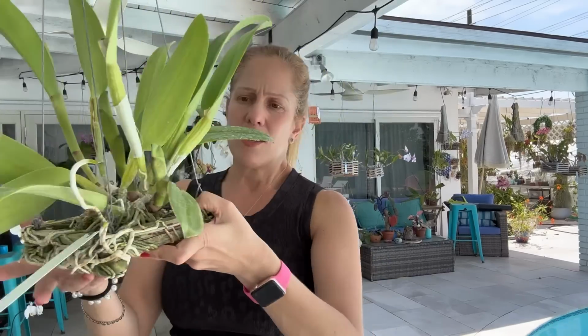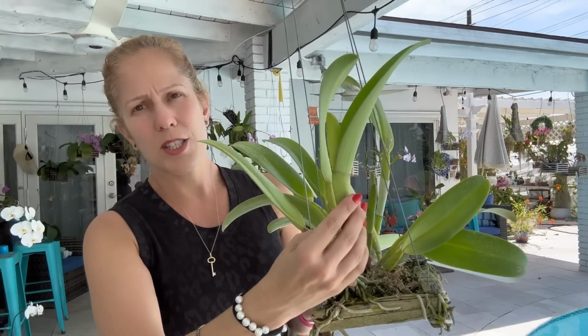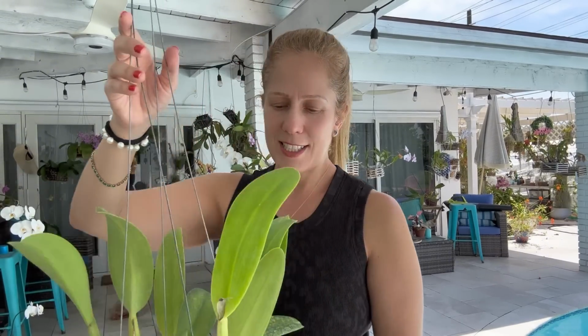So, oh look, another new growth over here. Can you see it? So 2 new growths, and this one is already in sheath. So it was a no-brainer. I had to get her, and this is Happy Mother's Day to me.